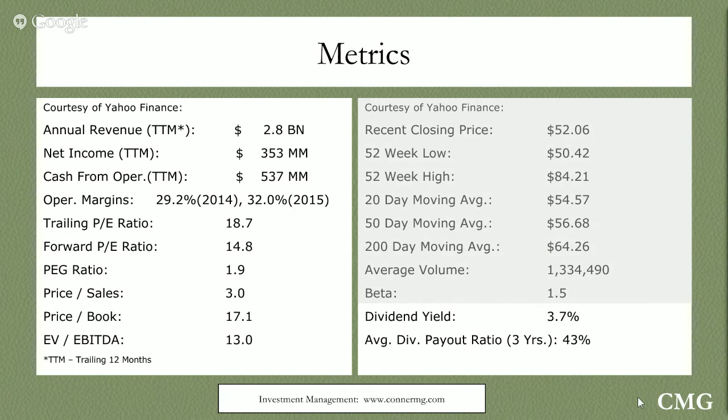These aren't the lowest valuation metrics in the world, that's for sure. But at the same time, this company does have above average operating margins. The dividend yield for KLA-Tencor is at 3.7%, which is pretty attractive right now. The average dividend payout ratio of the past 3 years stands at 43%.